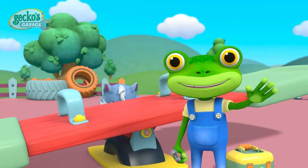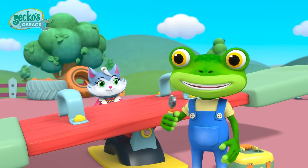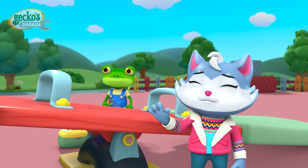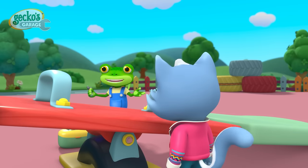Hello, everyone. We're at the playground today. Cat and I are fixing the seesaw. Be careful! Slow down, please, or someone might have a boo-boo.